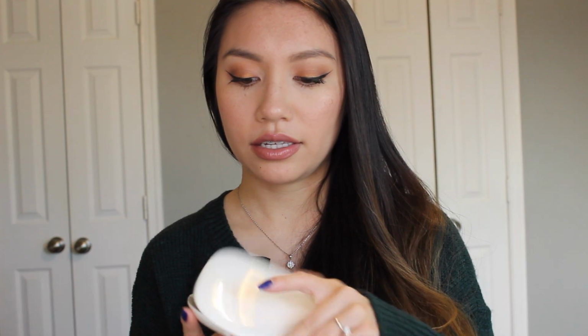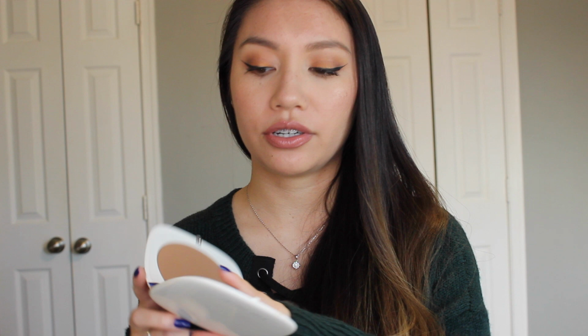So next I'll talk about a couple more face products. The first has been my go-to bronzer of 2017. I also feel like a lot of people have been mentioning this, again for really good reason, because it really is a really great bronzer. This is the Marc Jacobs Tantastic bronzer.